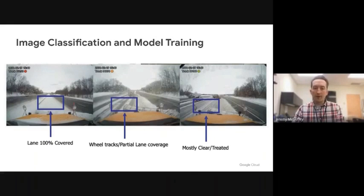This is one of the many ideas that we had come up with: taking these camera images from the trucks and potentially the rest of the data, such as spreader data, and putting it through a machine learning environment that can analyze the road conditions from these dash cams and provide us some more insight.